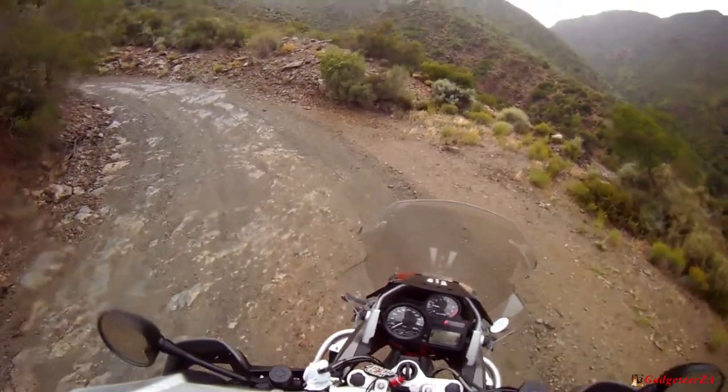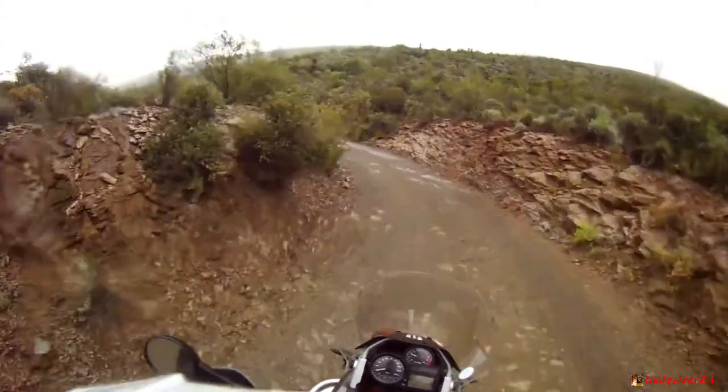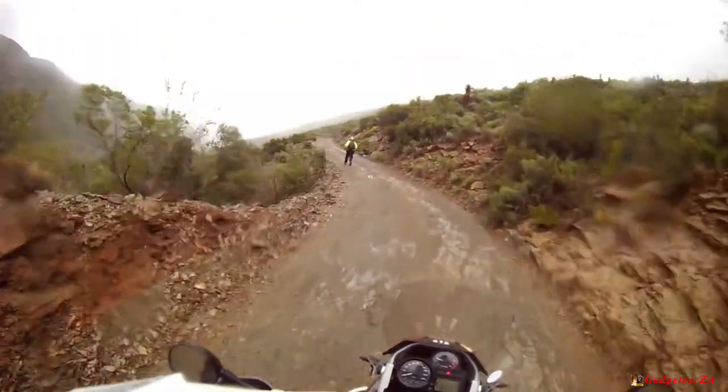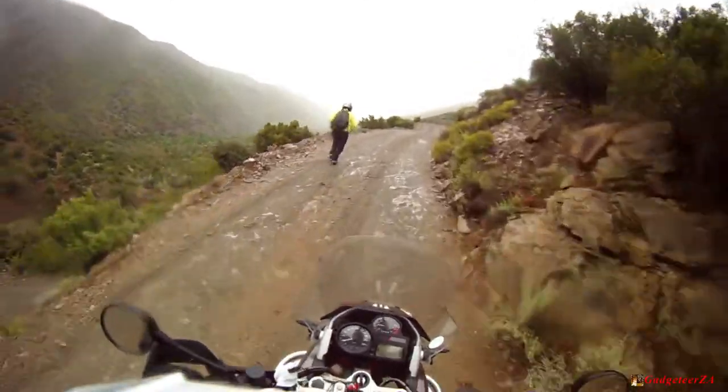Although we're out of sight of each other, we can communicate through our helmet intercoms up to a distance of nearly 800 meters. So that's why my wife could run ahead to some of the corners and then give me directions from there.